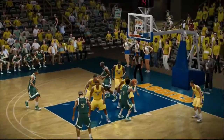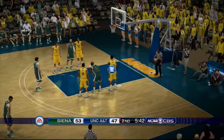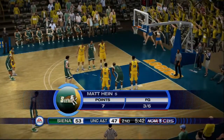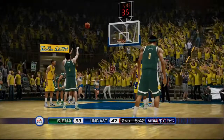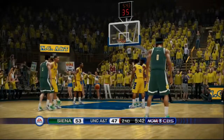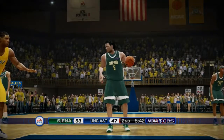Once again, a case of being too aggressive defensively. There's nothing wrong with being aggressive, but you just gotta know when to back off. Coach, when a team shoots this well from the line, playing aggressive defense can come back to haunt you. When a team shoots a high percentage from the line, it makes them that much harder to defend.